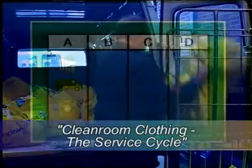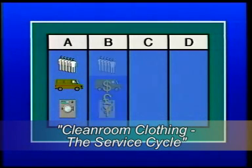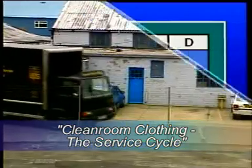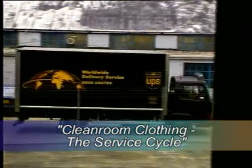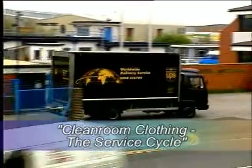So let's look at some variables, starting with option A, full service rental, which means that the laundry purchases and owns the clothing permanently and provides a comprehensive service for a single, all-inclusive, flat-rate price per change. A variant on this, option B, the split charge, is where the laundry purchases or will contract out to a transport company. Over a period of time, that could be very much your concern.